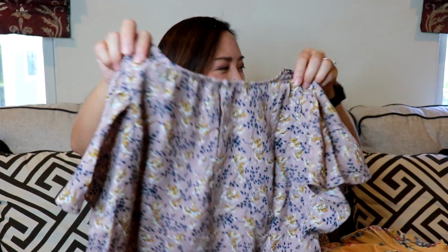And this one, it feels like it's maybe a rayon blend. Oh no, this one is 100% polyester. See, I don't know my fabrics. But yeah, what do you think, Chris?